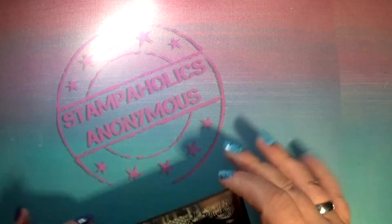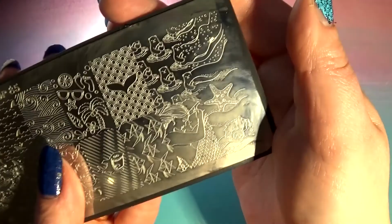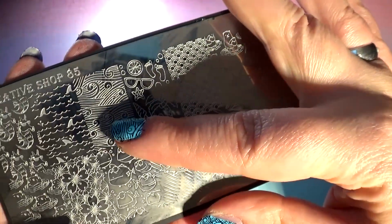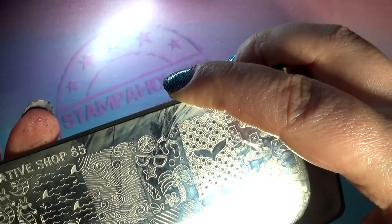So overall, I really enjoyed this plate, and I do think that you can get some good use out of it. You could color in some of the cuter images. I always like doing that. That mermaid image is definitely cool. And these waves would be cool stamped with a gradient. Really, really cool. Love this.